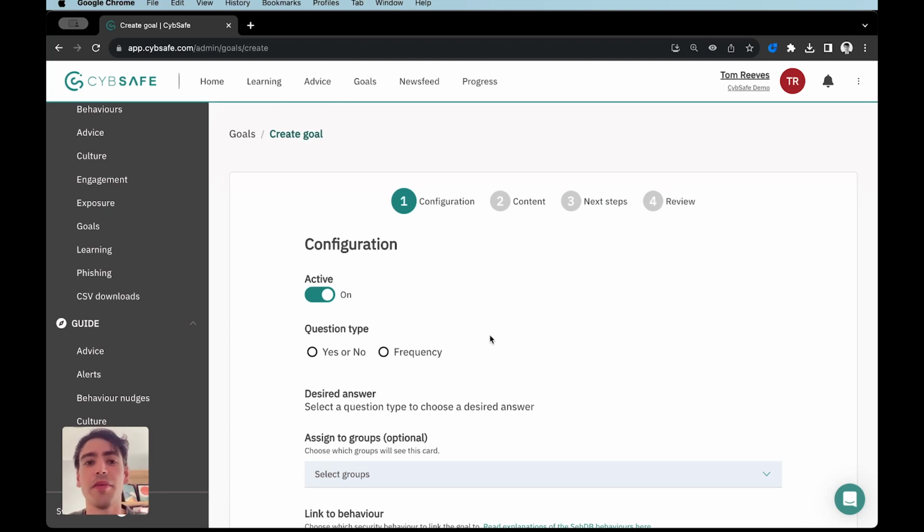Just start enabling them for users, and getting some data coming back into your reports, both on the goals side but also on the behavior side. Check out our other product short videos to find out more about how to use the goals reports.